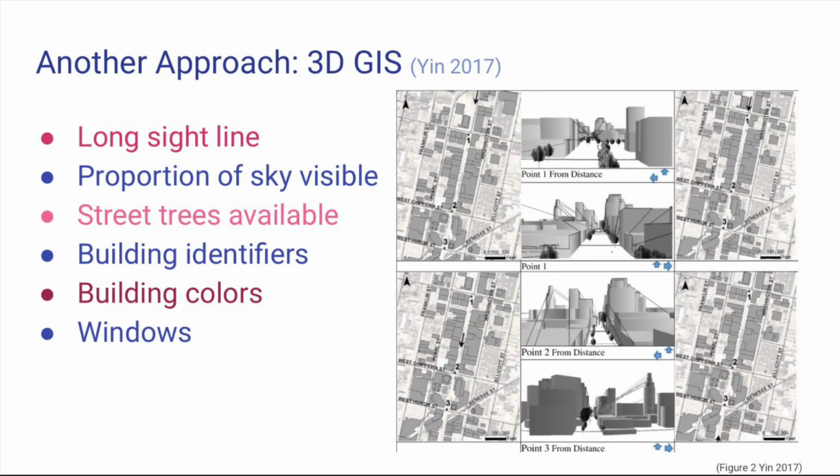Another approach to help aid walkability would be GIS. You can use 2D or 3D. In this case, we're just going to focus on 3D. In essence, what the GIS is doing is that it's a computer generated street or block. And what's interesting is that it's very spatially accurate. This is meant to mimic a real street, and it's supposed to be very close to the real thing, but virtual.